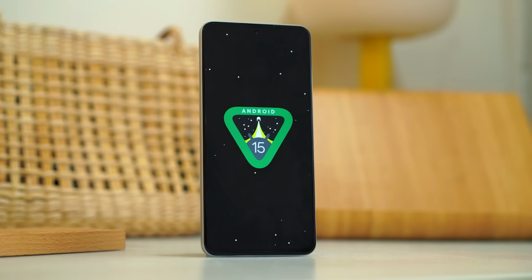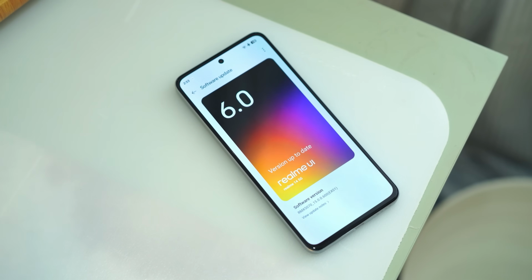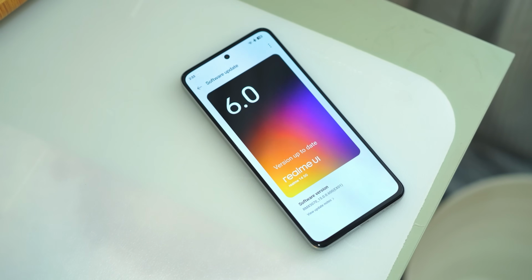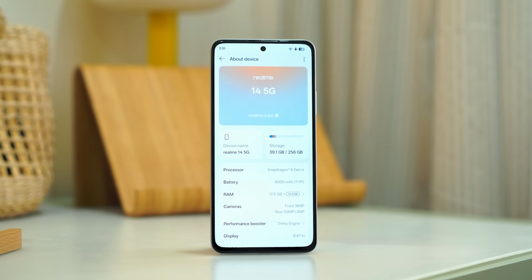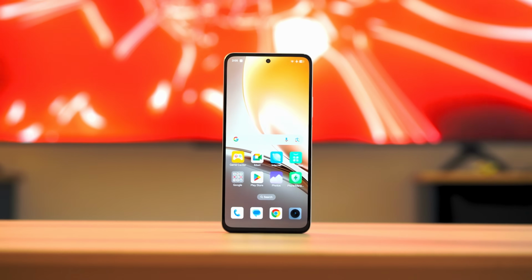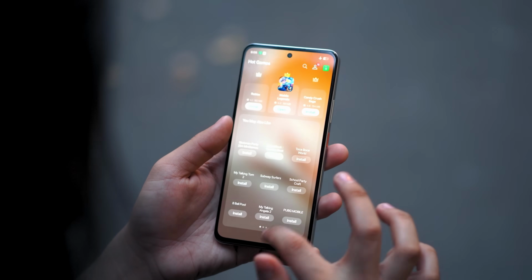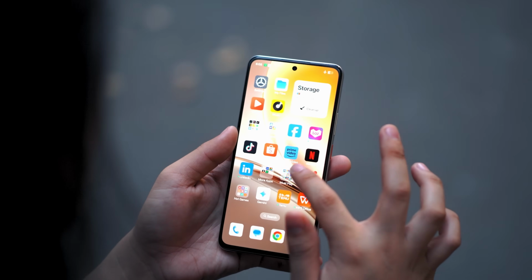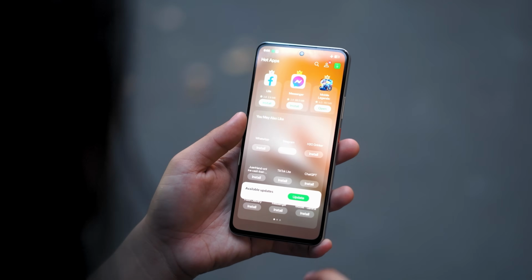The Realme 14 5G is running on the latest Android 15 skinned with Realme UI 6.0 on top. The UI is nice and easy to navigate. You can find all the AI-powered editing features like I said earlier. You can also customize your widgets and app icons through the system. And yes, you can find some bloatware apps here and they could be a bit distracting, but then again, you also have the option to uninstall them one by one, which might be a hassle to others.